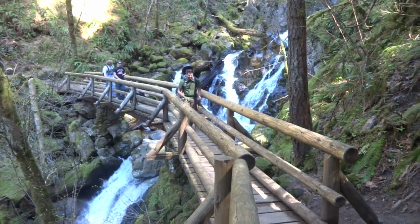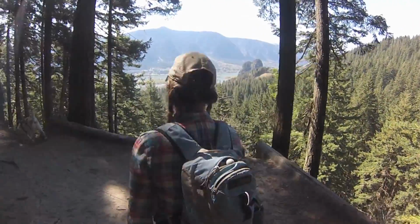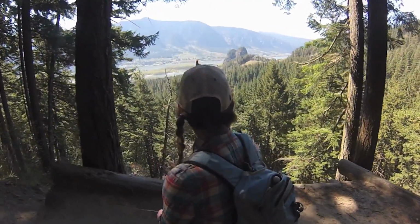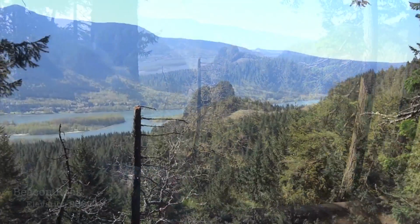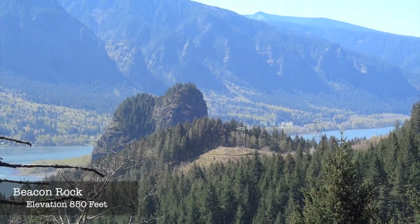Typically, Rodney Falls is the turnaround spot for families, but for ambitious hikers, cross over the bridge and up the stairs to your first good view of the Columbia River Gorge. You will also see the well-known Lewis and Clark named Beacon Rock, which has a moderate 1.8 mile hike to the top.